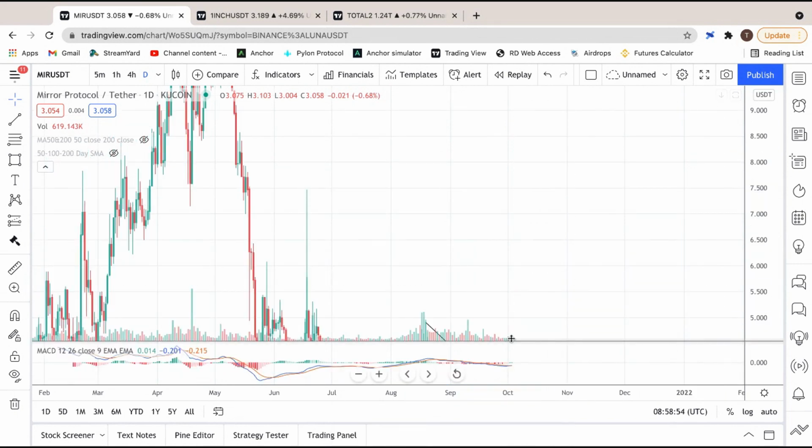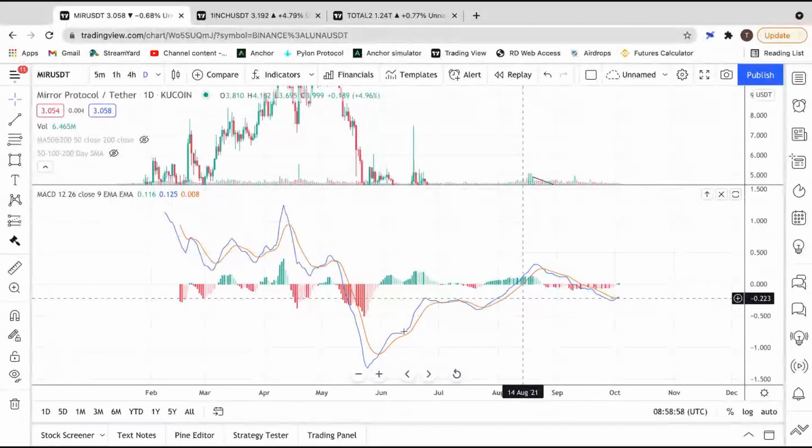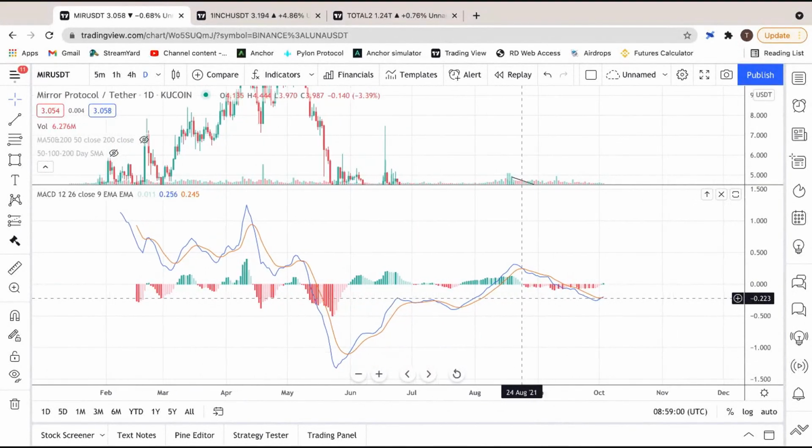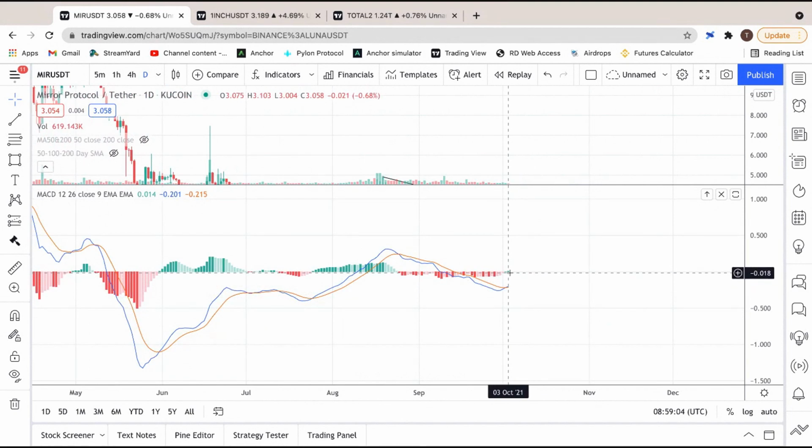And then one thing that I actually ended up seeing was this MACD. It's not something that I use quite often. However, with the MACD, you can see we have just turned green in the past 2 days. All right.